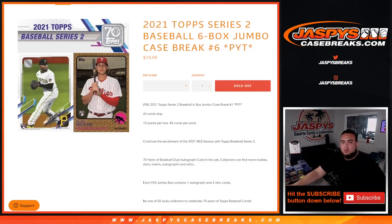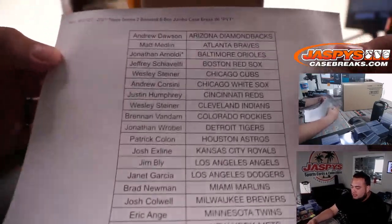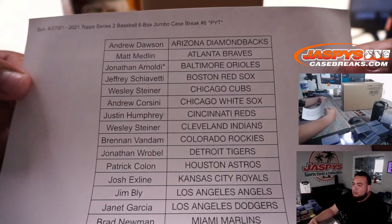We just sold out 2021 Topps Series 2 Baseball 6-box Jumbo Case Break. Pick your team's number 6. And, yeah, guys, we sold pretty much the last handful of teams today. Here is the sheet for you guys. And Jonathan sold it out. Got the Orioles last spot mojo.